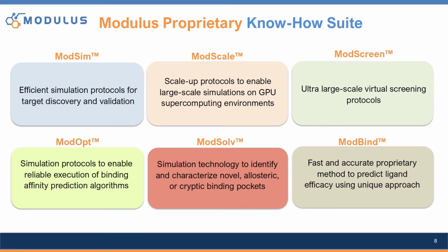We have ModSim and ModScale, our simulation protocols that enable us to run a very large number of simulations very efficiently. We have ModScreen, which is our ultra-large scale virtual screening protocols. ModOpt, which is our simulation protocols that enable very efficient lead optimization. ModSolve is our technology to identify and characterize new pockets on drug discovery targets. And finally, the latest addition to our platform is ModBind, which is a fast and accurate proprietary method to predict ligand efficacy using a fundamentally unique approach.